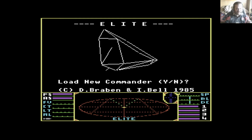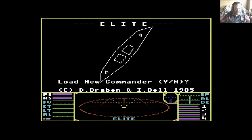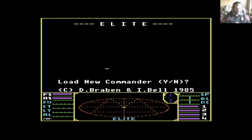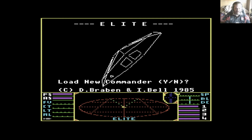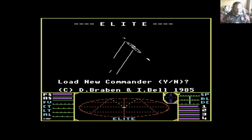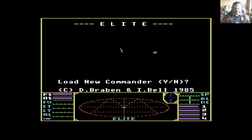So, if you look down the left-hand side, FS is your foreshield, AS aft shield, FU fuel, CT cabin temperature, LT laser temperature, AL is altitude. So it's all pretty self-explanatory. Underneath that, you've got the icon representing the missile. You can carry up to 4 missiles.